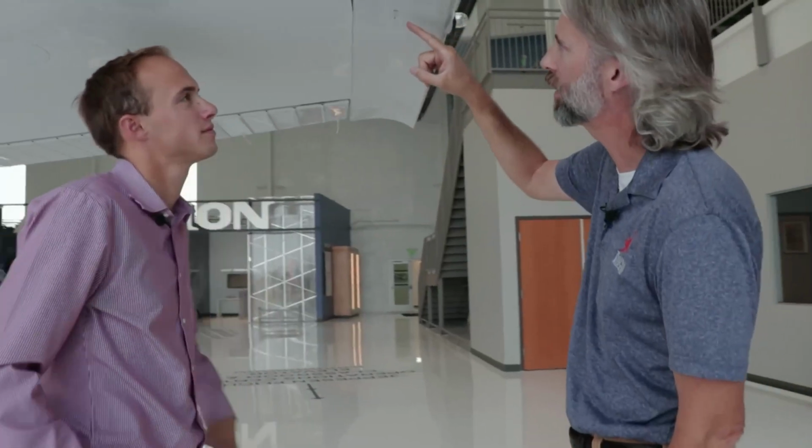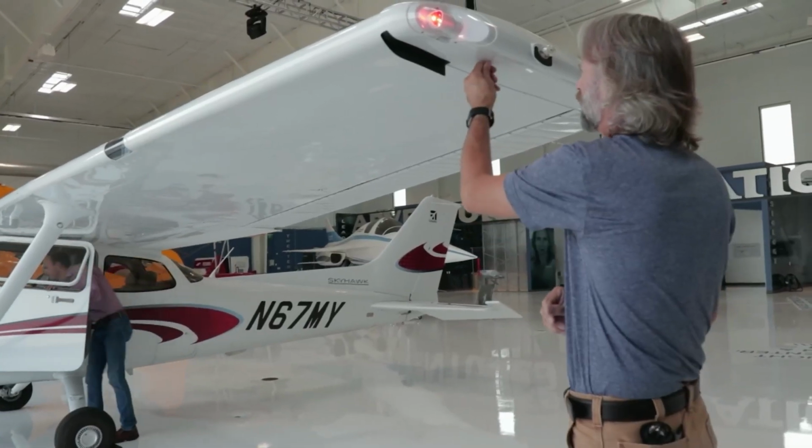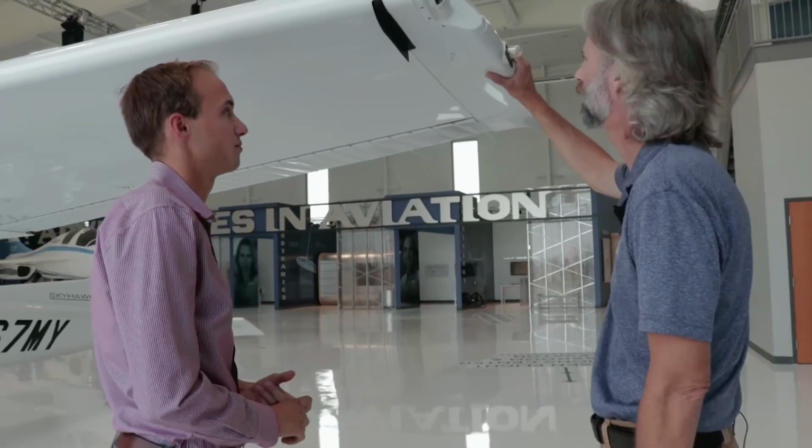So here we are in a wildly sophisticated airplane, yet we've got a little tiny piece of plexiglass hanging out here. What the heck is that thing? What that does is it indicates to the pilot that our navigation lights are working. If they are, we should see one red light on our left side and one green light on the right side. Just like a boat? Exactly. Just like a boat. Now I got it.